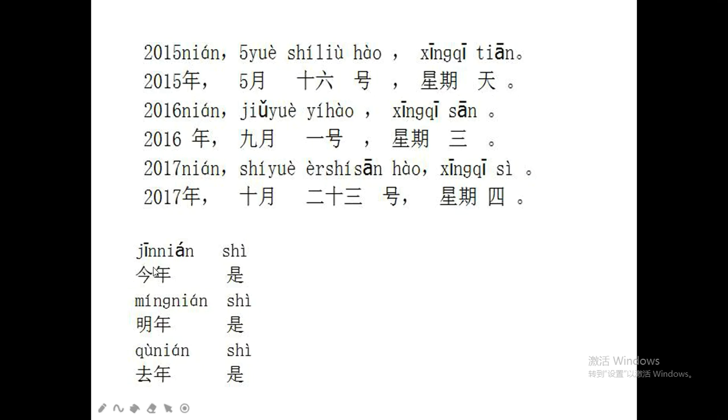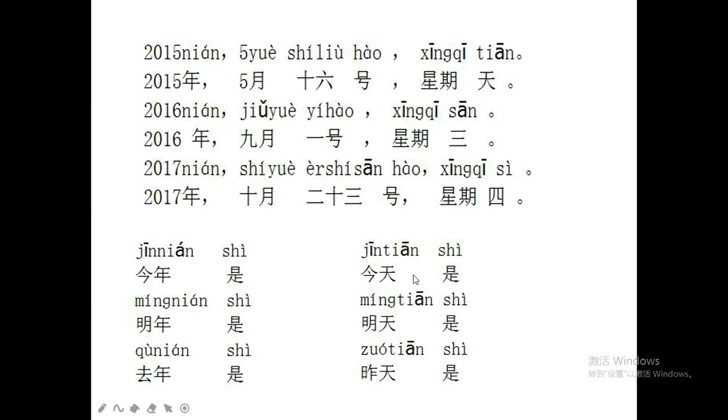And then let's practice. 今年是 This year is 2020年. 明年是 next year. 明年 means next year. 明年是2021年. 去年是 last year is 去年是2019年. Let's practice. Today 今天. 今天是 Today is 今天是2020年5月. So that is today is 2020 and then May.